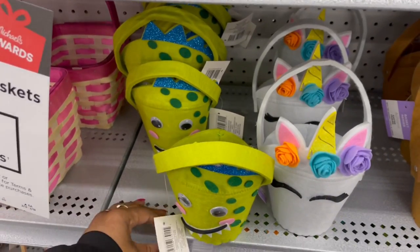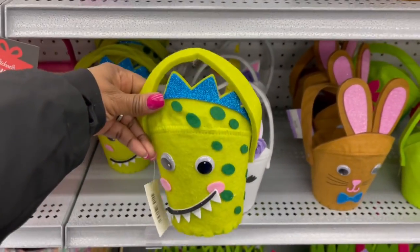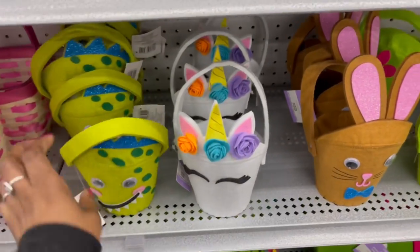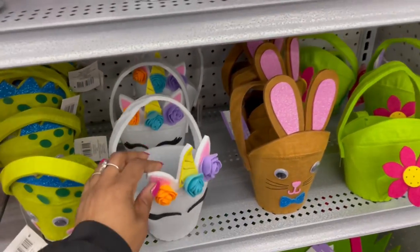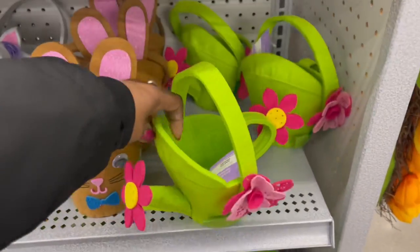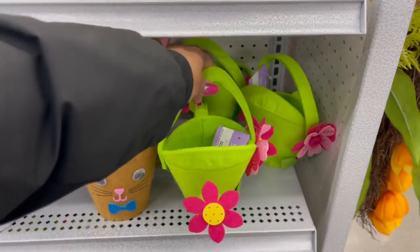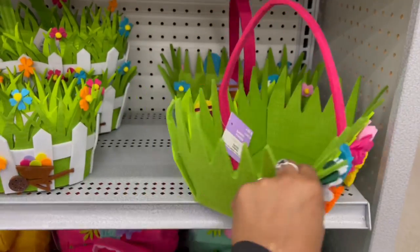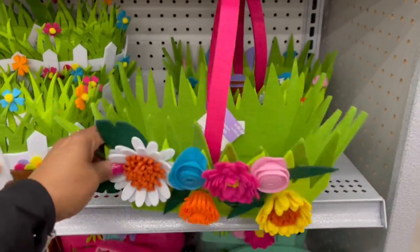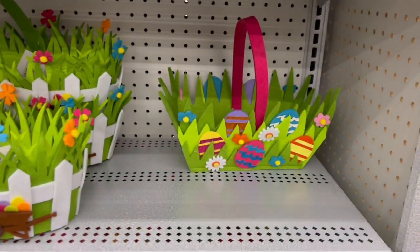Girl, if they don't put a percentage off out here, these are $5.99. Are you serious right now? Girl, the unicorn, I mean, they're cute as hell. Look at the flower. Oh, that's a flower pot. Y'all, that's stinking cute. I love it. Oh my goodness. Look at this one with the grass and the flowers all coming out. 10 bucks for this. There are the eggs back there.